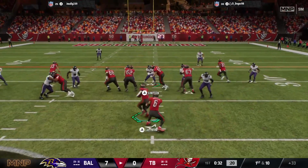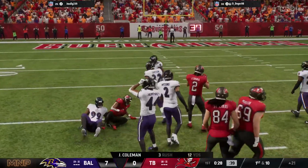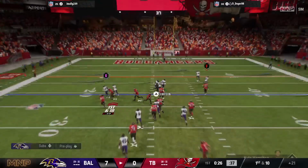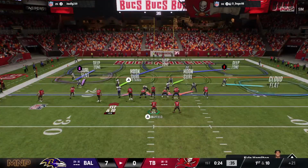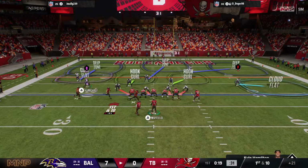Out of the shotgun, they'll give it to him inside. And they're going to be set up just outside that red zone. Offensive line fast. Run there! 21-yard line.